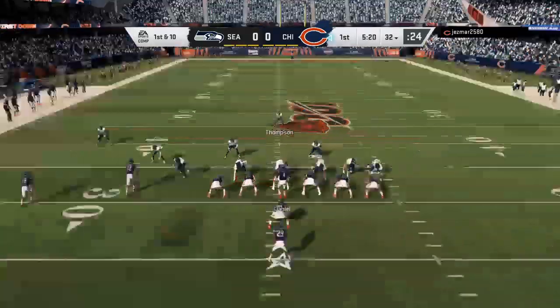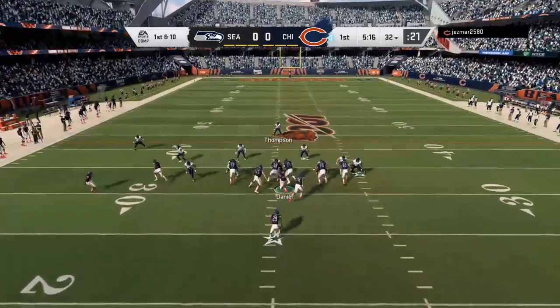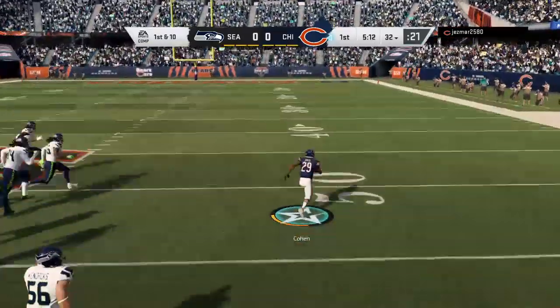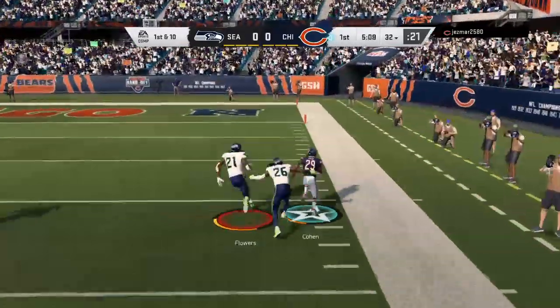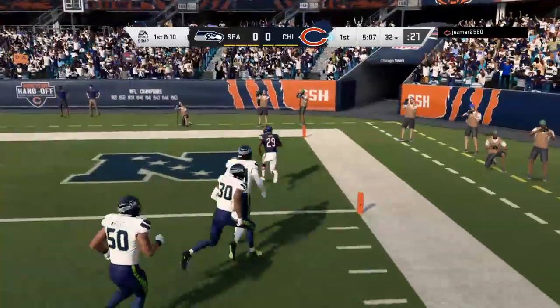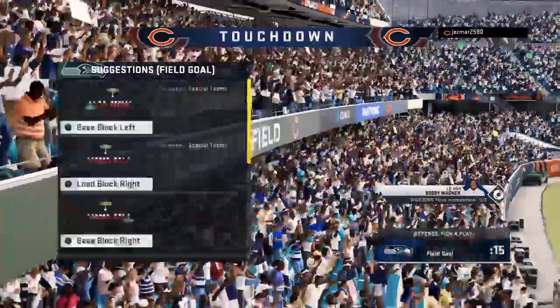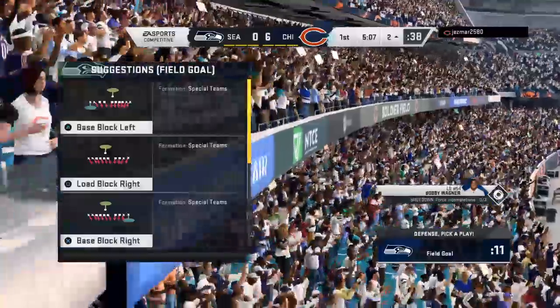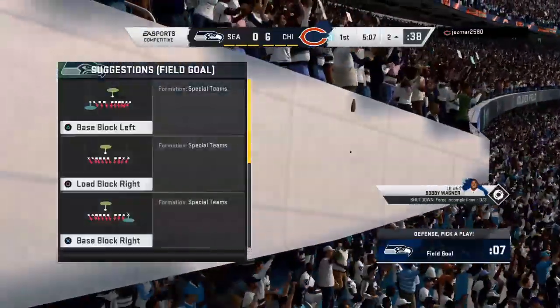From the 32 now, here's 1st and 10. Here's the first carry for Tariq Cohen. And an alley to run. Touchdown, Chicago. Tariq Cohen, 68 yards, as his guys are able to strike first here in this opening quarter.